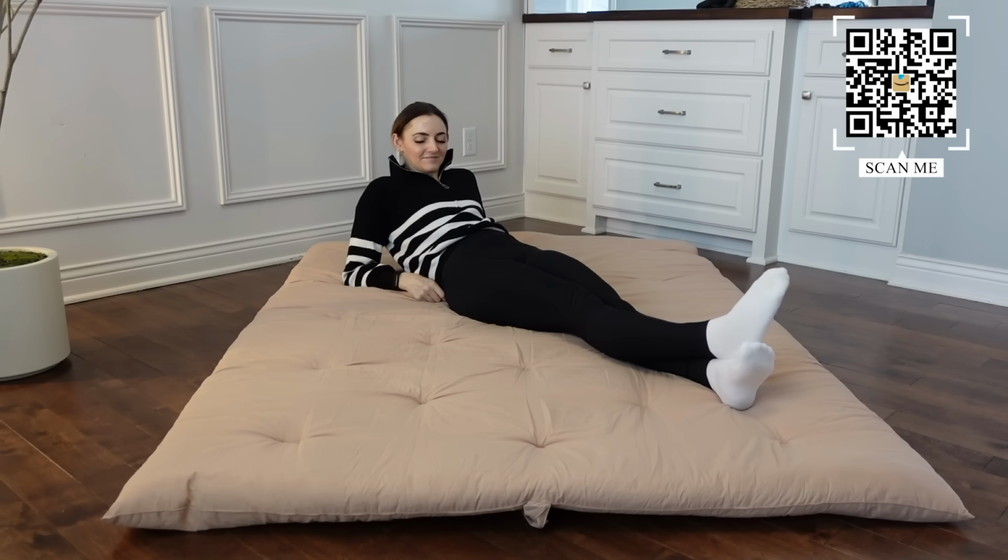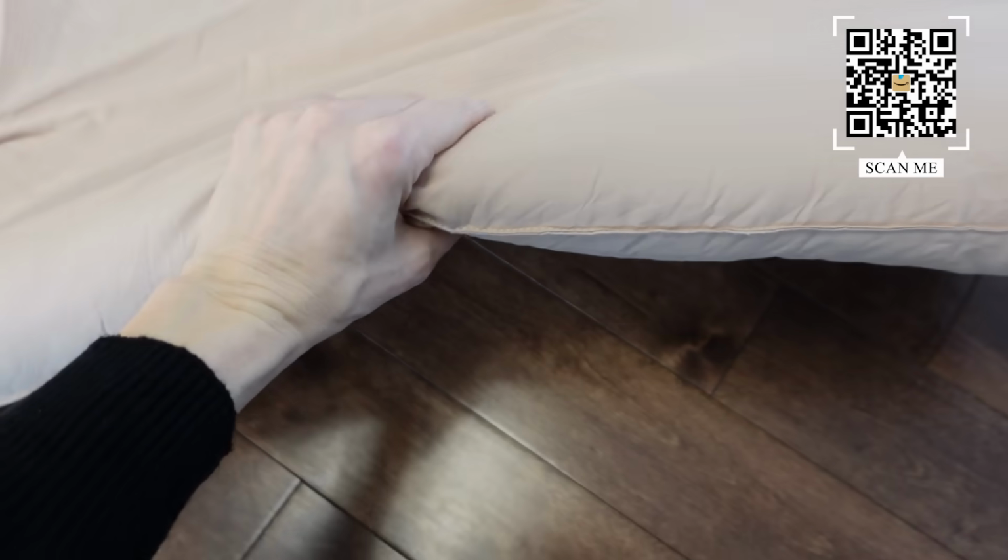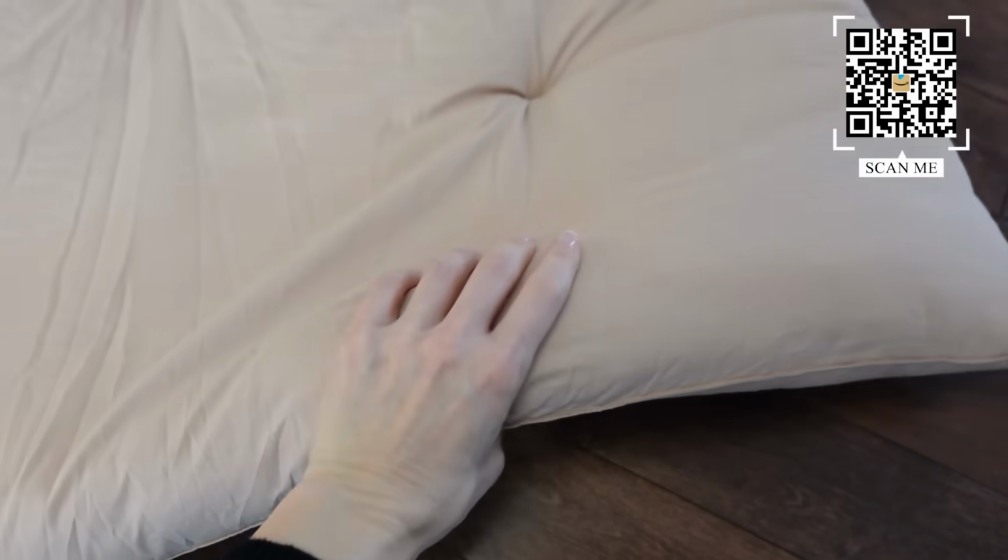Here are all the different things that you can do on it and that we love doing on it. You can stretch on this, especially if you have a hardwood floor such as mine, or you want just a little more cushion under you. You can take a nap on this. You can read on this. You could do yoga on this. You could meditate on this. Take it to a picnic. You can also put it on top of your mattress if you just want a little bit more comfort.